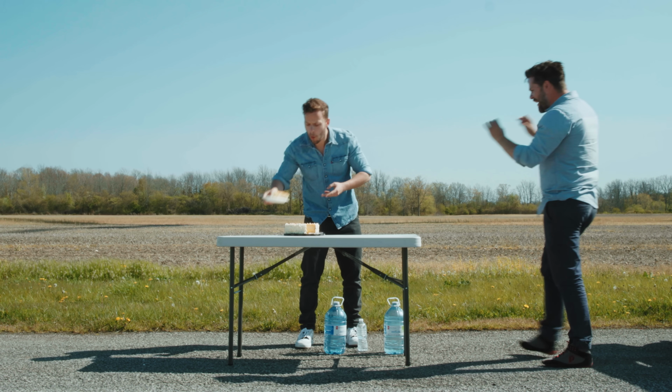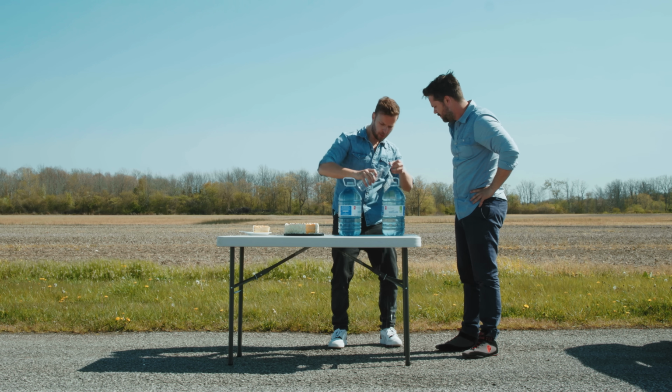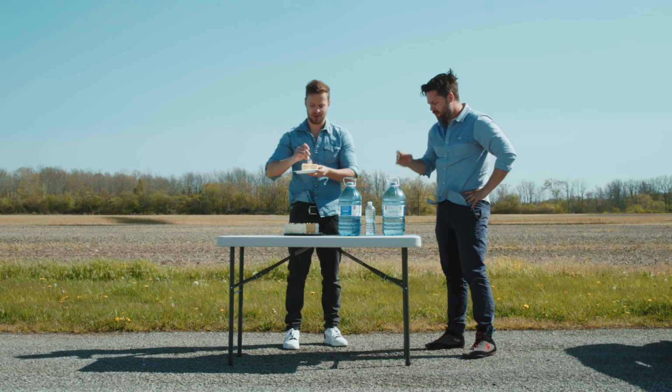Well, I've actually asked James to prepare a demonstration so we can see exactly what. All right. Yeah. Cool, what do you got? Explain this to me. 8.4 litres. Right there, in the flesh.